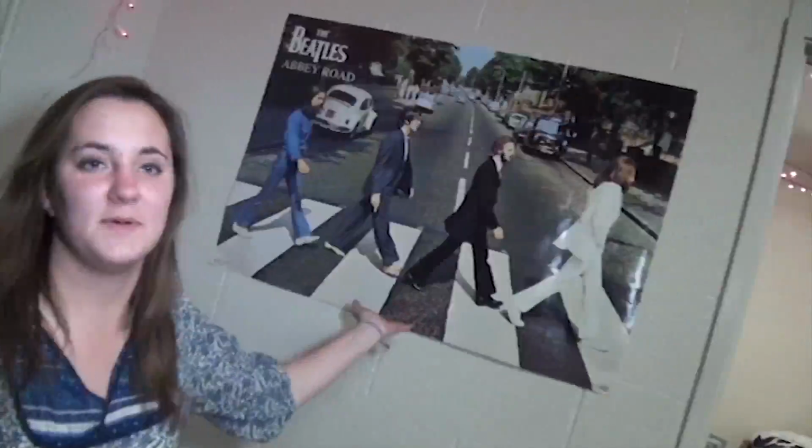I'm very into posters, so I brought a lot of posters from home to put up in the room, including this Les Mis poster, because we're all a big fan of that movie, and this Beatles poster, because everyone loves the Beatles. I also have a lot in my room.